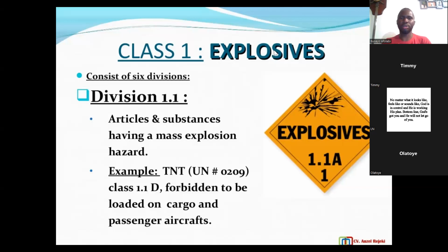Okay, yeah, thank you. So like I said, quick one, we have a few more minutes, but that would be okay for us to take on the classes of the IMDG. The first one is explosive. Any article or substance that has a mass explosion hazard is classified under explosive. And class one is divided into divisions. We have division 1.1, and this division 1.1 is forbidden, for example, to be loaded on cargo or passenger aircraft. So we can start seeing the characteristics that they are using for it.